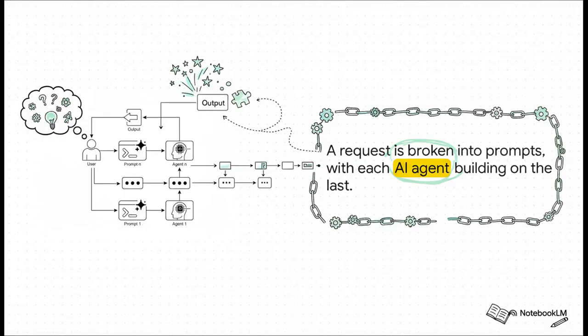And this diagram just lays it all out perfectly. The user's request gets split up. Prompt 1 goes to Agent 1, which makes an output. That output then becomes the input for Prompt 2 and Agent 2, and so on until you get to that final, complete result. Each step just builds on the one before it.